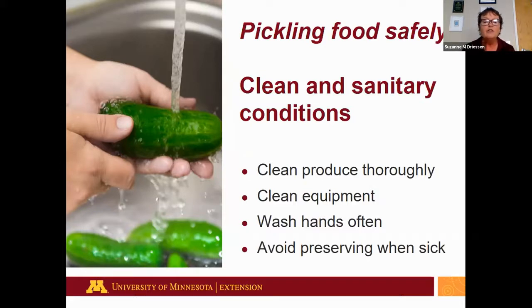You want to make sure that you're also washing around the stem scars, the part that you actually pick or harvest from the vine. So really get in there, because soil can be trapped around that stem. And any soil left can actually be a source of bacteria, which can cause that pickled product to be soft. And then a clean and sanitary kitchen is critical.